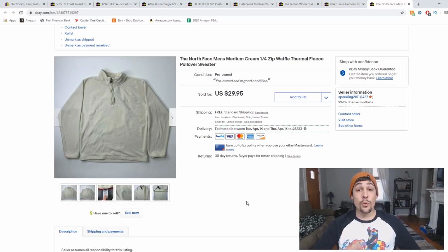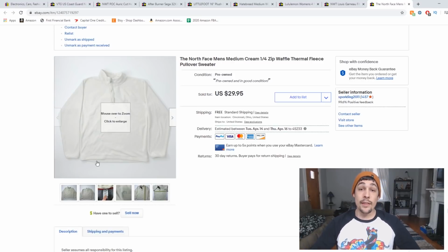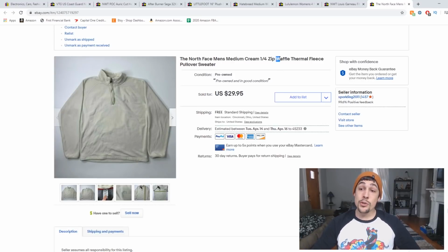Next up, we have a North Face pullover sweater. I put this one in here specifically to show you the power of keywording. Now, as you can see, this is a plain, normal looking North Face pullover sweater. It's got the 1/4 zip, nothing too special about it. But because I knew how to keyword it, I was able to get a higher price than what other people had them listed for. And the keywords that I'm talking about are these two right here, waffle and thermal fleece.